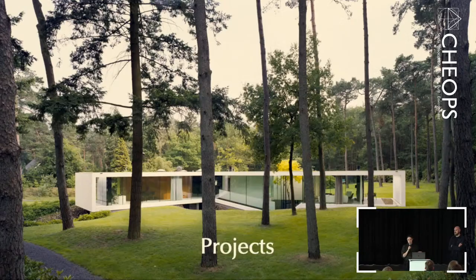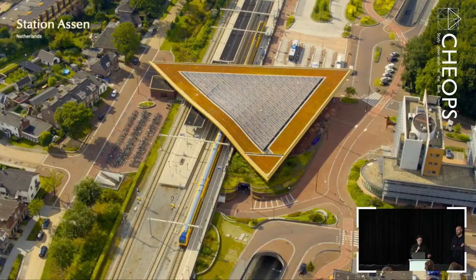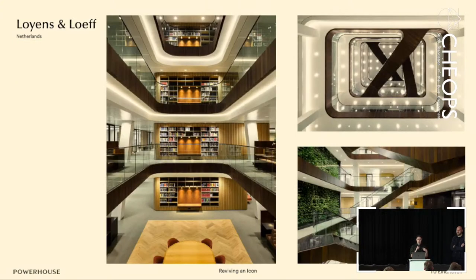We have quite an extensive portfolio of projects, starting with Villa One, which is a private client. It was really the test case to see what Powerhouse could do in terms of pushing engineering and pushing design and living within a minimal design. We do things from huge villas in Munich, this is about 2,500 square meters. We do things like train stations. This is an enormous canopy which spans over the train tracks at station Assen, and it is all timber construction with steel connections. We also do offices like the headquarters in Hoofddorp of Loyens & Loeff, a lawyer's firm that's also in Amsterdam.